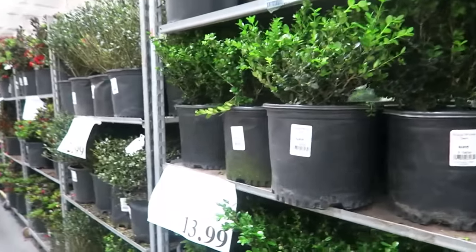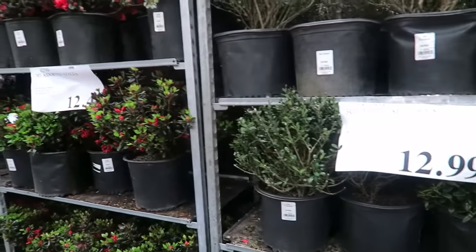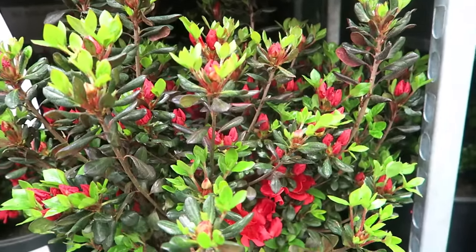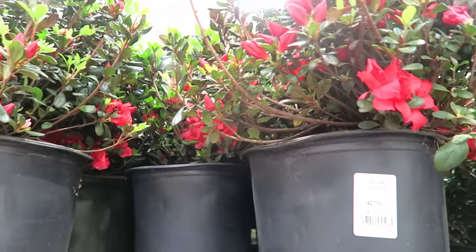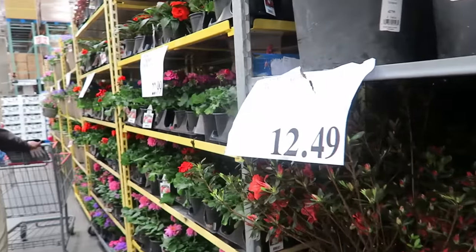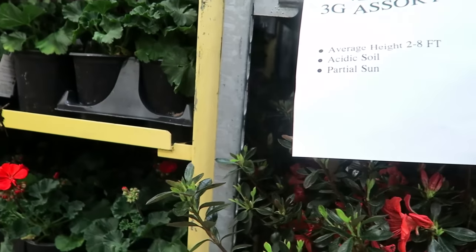Oh, smells so good over here. Look at these beautiful boxwoods and Japanese hollies. Azaleas, oh, so pretty. Are these not beautiful? I just feel like I'm in nature right now. Look at that. Love it. What are these? Annuals, yeah, 8-pack, $22.99. It's not bad. They're kind of high at Home Depot.